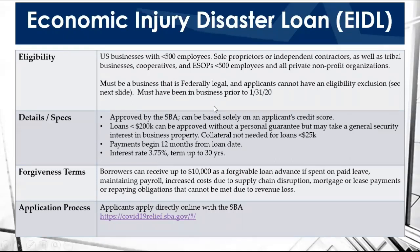So you have a 12-month deferral for payments. Your interest rate is fixed at 3.75%, and the term is up to 30 years, so it's extremely generous in the payback time. That's one of the very attractive features of this particular piece.